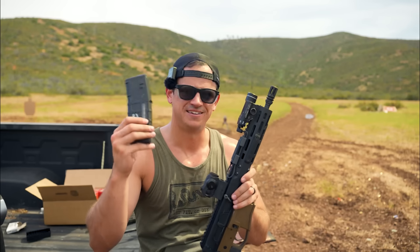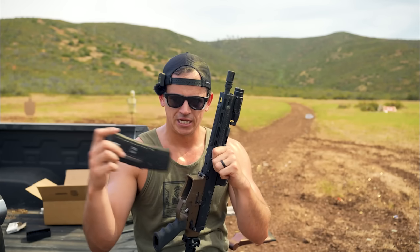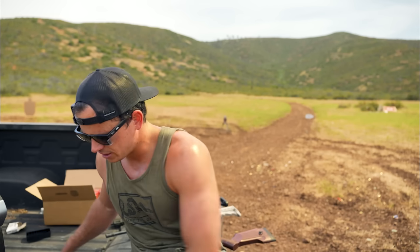I can own this standard capacity magazine, but if I were to put it in this mag well, do not pass go, do not collect $200. The DOJ would kill my dog and possibly give me a prostate exam at the young age of 30.